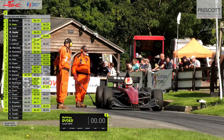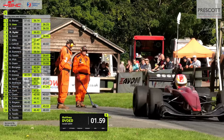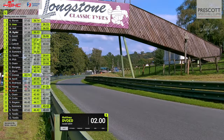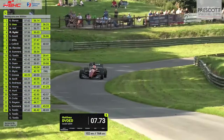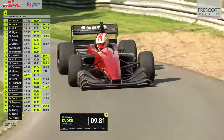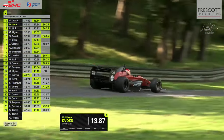Matthew Ryder, 36.5 for David. Yeah, put him second quickest, actually. Matthew Ryder off the line, only a 2 second, 64 foot time, 102 miles an hour through Orchard, coming your way down into Ettore now. And then I've got Trevor Willis lining up.